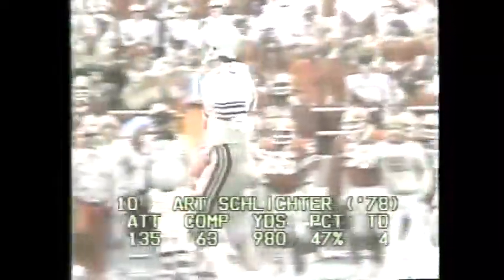3:49 and counting, and Art is keeping the ball on the ground, and he has the first down. 21 first downs for Ohio State. Sleister pitches the ball back to Johnson. Johnson eludes the tackler and gets it out to the 42-yard line. Ricky Johnson.